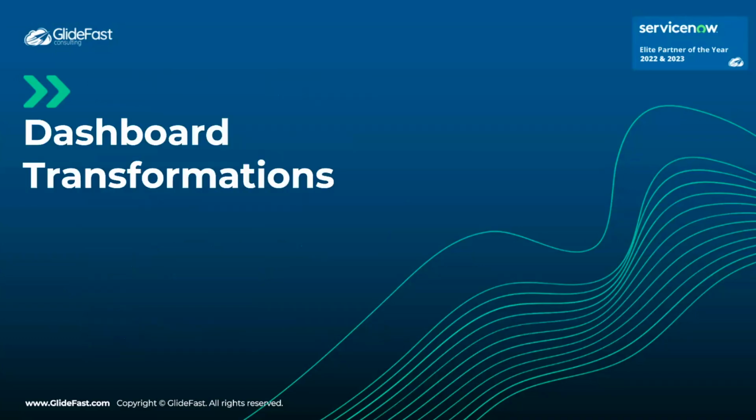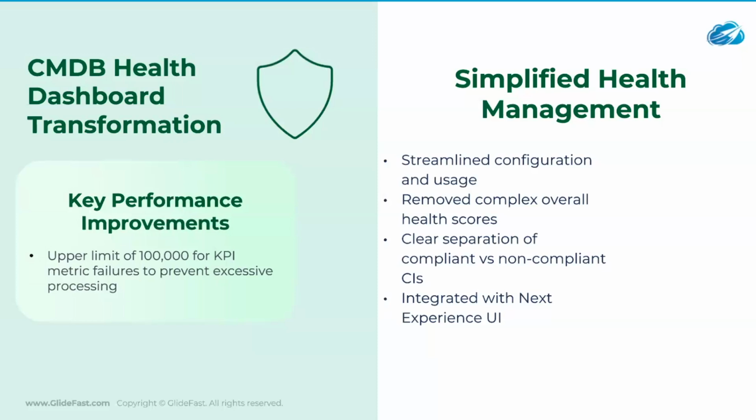So jumping right in to the dashboard transformations. We have the CMDB Health Dashboard transformation. Here we have some key performance improvements. There is now an upper limit of 100,000 records for KPI metric failures. This is going to help to prevent excessive processing and improve the performance of this feature, and keep from bogging down the system and things like that.